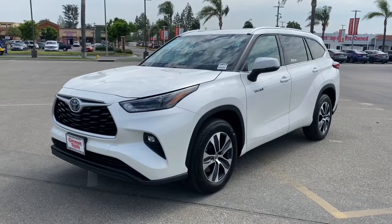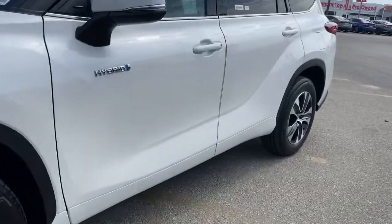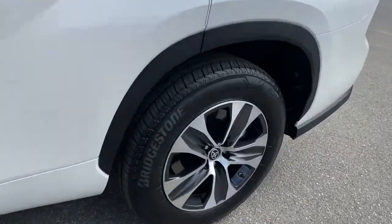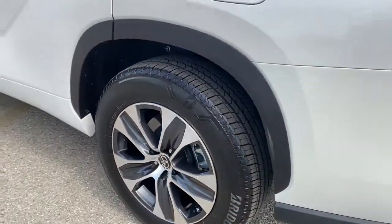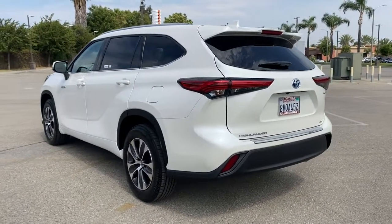Enjoy the view of this 2021 Toyota Highlander. With less than 10,000 miles on the odometer, this vehicle provides excellent value. This smooth-riding, solidly built Highlander is ready to meet your family's needs.